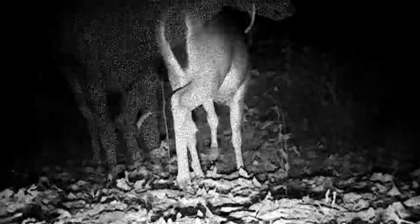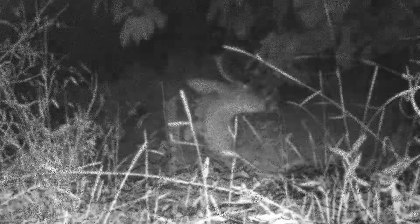Down at the pond, old buck won't know what this camera is. Good sized buck too. At the other camera, there's another buck. They're always down at this old pond. But the coons are here. This is their place. This is their favorite place.